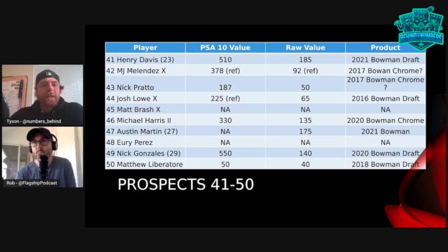This is a pretty interesting list of hitters. Mostly, you have Matt Brash, who's up right now with Seattle. Just a quick thing for him, he doesn't have any cards in terms of Bowman, so we don't really talk about him. Nick Gonzalez is on here, so the more 2020 draft guys, and then Michael Harris, who was pretty strong in 2020 Bowman Chrome for value, and then Austin Martin, who led the 2021 Bowman product.